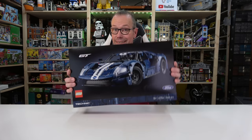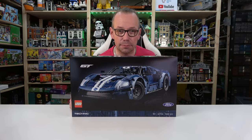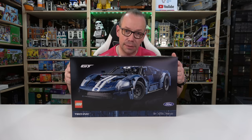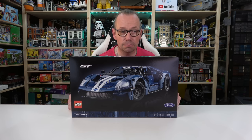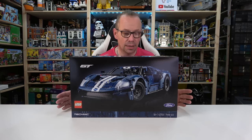And today, the new Lego Technic Ford GT, set number 42154, containing 1,466 pieces for a price of $120 or euros. I think the piece count to price ratio for this one here is really okay.